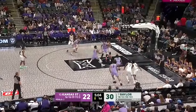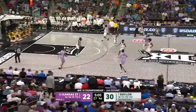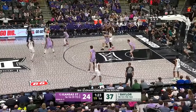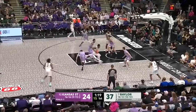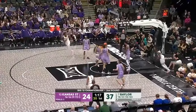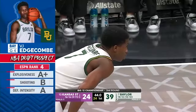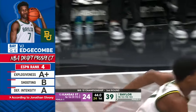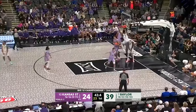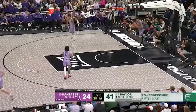BJ Edgecombe missing the 3, and Doug McDaniel the rebound. Here comes K-State. We got a little bit of a mismatch underneath right now with Jones on North Chat if he pushes up and seals. BJ Edgecombe says I can take it myself. Yeah. BJ Edgecombe all of a sudden is taking his game. First step is going to be really elite and get past him. That explosiveness is an A+ according to Jonathan. Did you like that? He's pretty good.